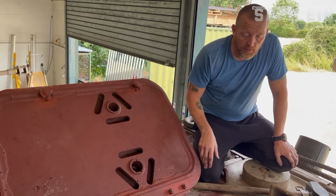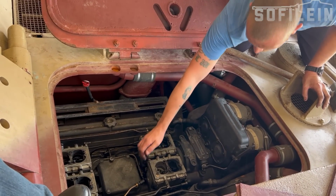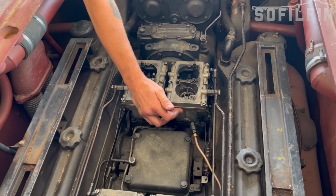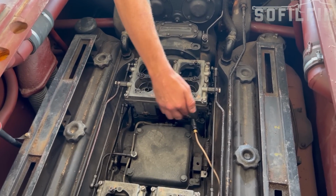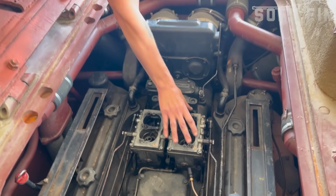So the next thing is we're going to take the lids off the carburetors and check the fuel level in the bowls. You can see there's a little tank on the bottom of the carburetor that fills with fuel, and that's the reserve of fuel that then gets drawn into the carburetor. If these are overfull, they'll allow too much fuel into the carburetors. So the lids come off.